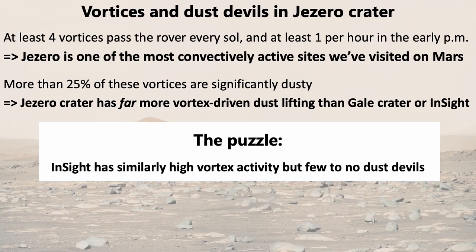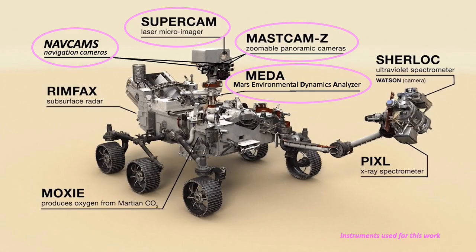Now the puzzle is that InSight has similarly high vortex activity compared to Jezero, but unlike Jezero, sees few to no dust devils. The question of why is something that we're still trying to work out, but it may have something to do with surface properties at both sites.